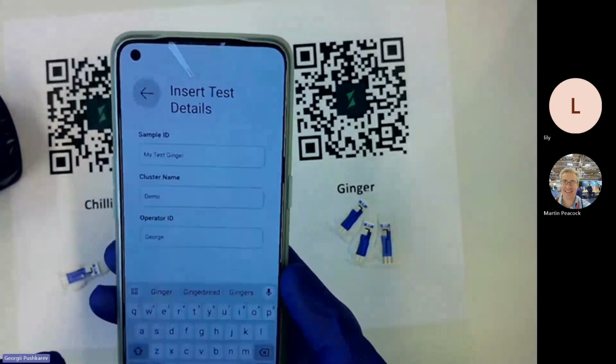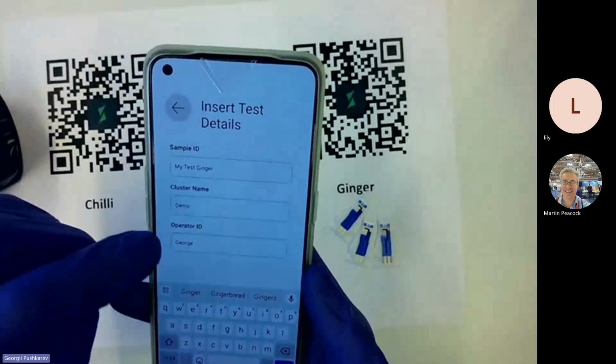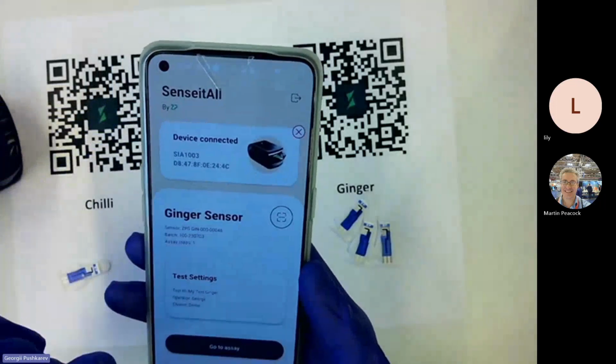And the operator ID is Georgie. Everything we can leave the same. The cluster name is demo. So I think it's good.